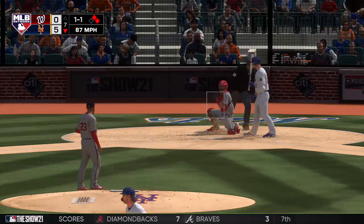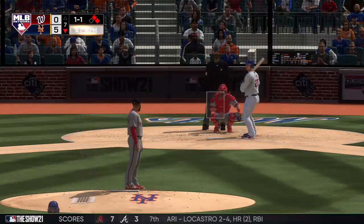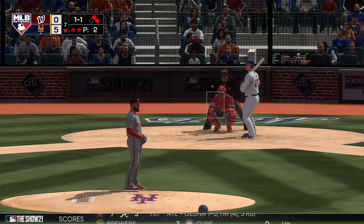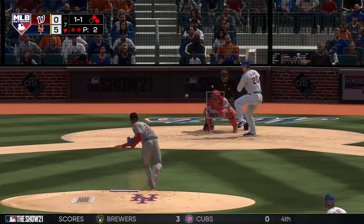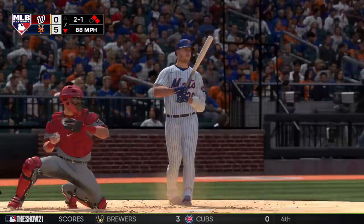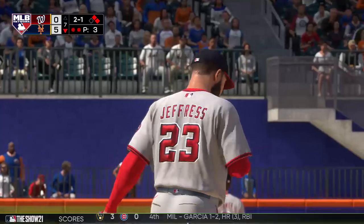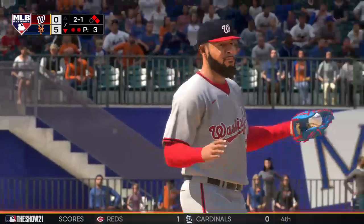A ball and a strike to the Mets first baseman. No offer on that one. 2 balls and a strike. Has to be a challenge pitch coming up here. He probably doesn't want to flirt with loading the bases.